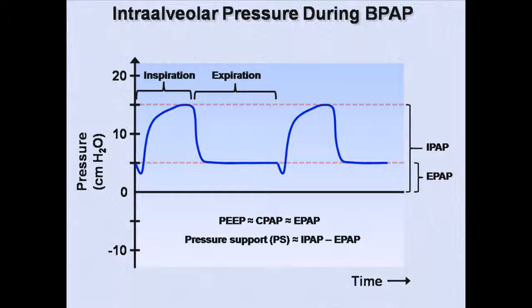Because the difference between IPAP and EPAP can affect tidal volume and thus alveolar ventilation, BPAP is indicated for hypercapnic respiratory failure, where ventilation is the primary problem. Because BiPAP also includes expiratory pressure, it is also helpful for oxygenation and therefore is indicated in mixed hypoxic and hypercapnic respiratory failure as well.